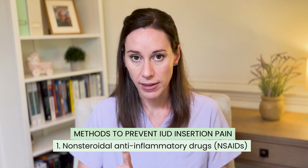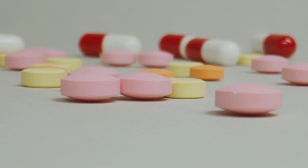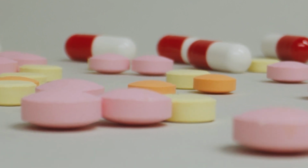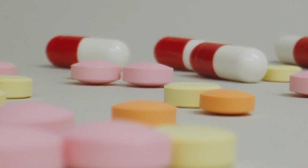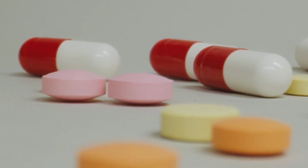So step number 1, I think everybody should have an NSAID on board. An NSAID is a non-steroidal anti-inflammatory drug. These are things that are often over the counter, things like Motrin, ibuprofen, Aleve, Advil. They're all the same kind of medicine, Aleve and naproxen being the same, and then Motrin, Advil, and ibuprofen all being the same medicine. These work by decreasing inflammation, and they work better for cramping type of pain, which is usually the type of pain that is associated with an IUD insertion.